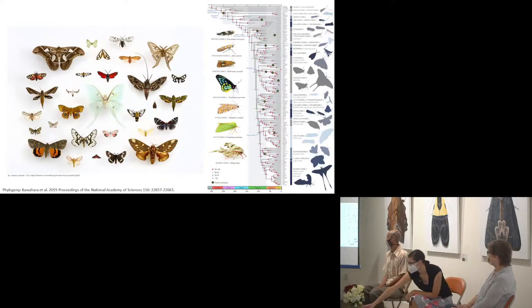So I've just got a couple of pictures of cool moths up here to look at. See if I can make this next slide.